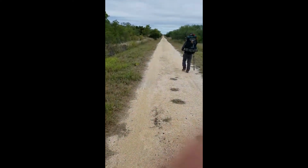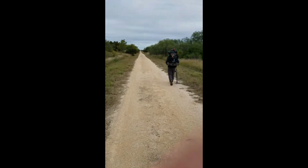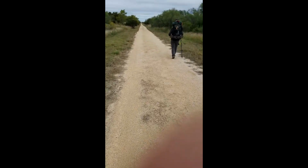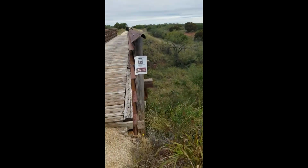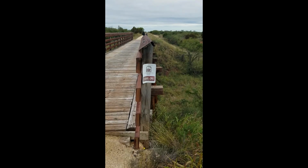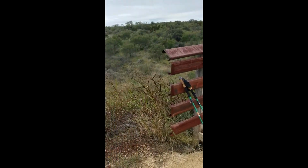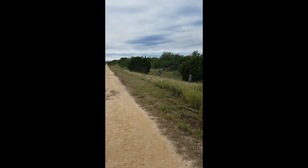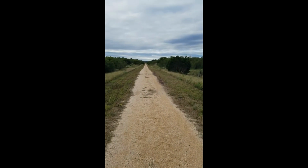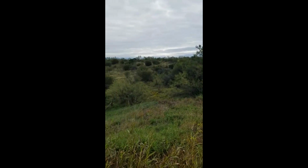All right, well, give me a few minutes and I'll turn it back on and show y'all what that bridge up yonder looks like. Made it to another bridge, which is 286.06. Wooden bridge this time. Pretty good views. That's where we just came from. Right there. And this is kind of what we're walking through.